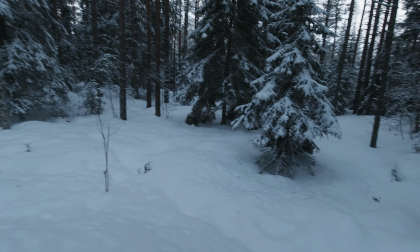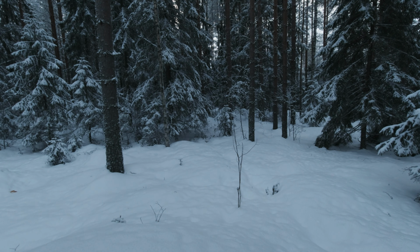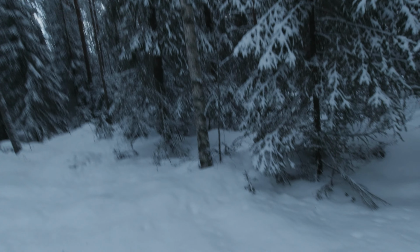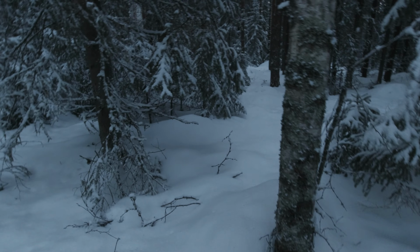Might try and go down here. Yeah, I mean, I'm looking at some treeage. I mean, this is going to be tricky. Potentially leg break situation. Trying to like my tripod, trying to figure out. Okay. In here. God, it's so deep.